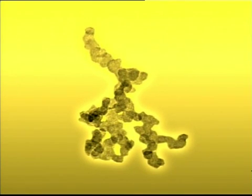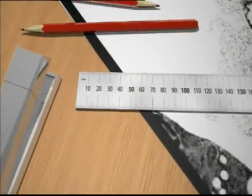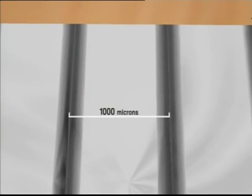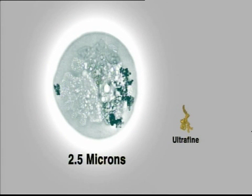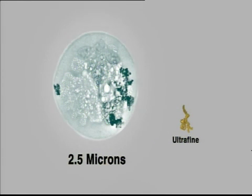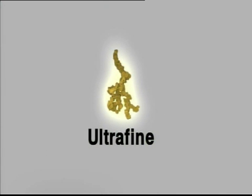An ultrafine particle is less than 1/10 of a micron. If you picture a millimetre, that's equal to 1,000 microns. Now, we have health guidelines for pollution from fine particles between 2.5 and 0.1 of a micron, but none for ultrafine particles less than 0.1 of a micron.